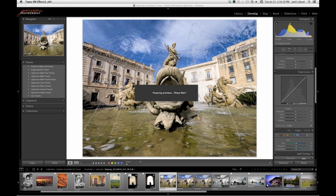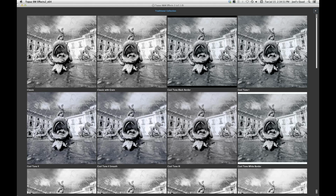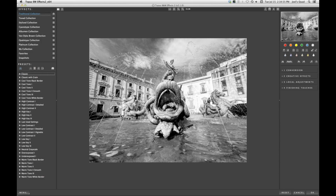Black and white effects has the same layout as many of the other ones. We've got our presets on the left, we've got our tools on the right. Again, I'm going to go down to the bottom here and say reset to give myself a neutral starting point. The collection deal is the same. If you click on this grid, you get a sample of all the ones in that collection. I typically start with classic, the one in the upper left here, and you know what? That's almost where I want to be.